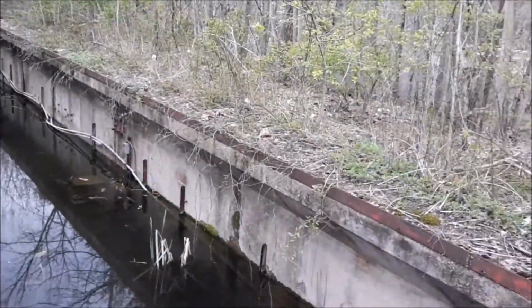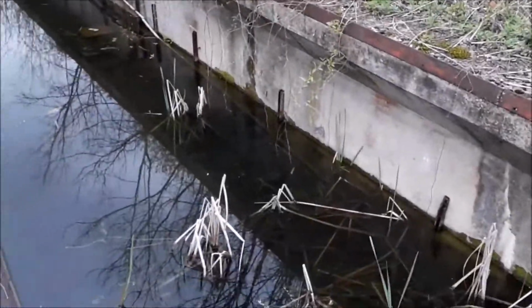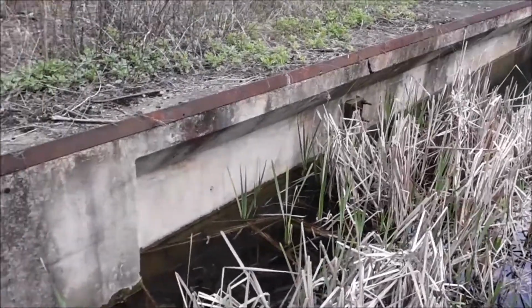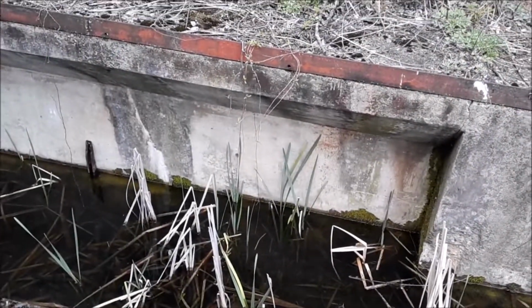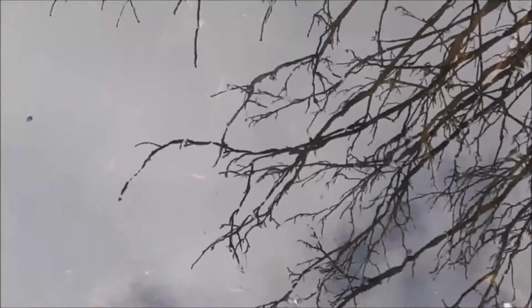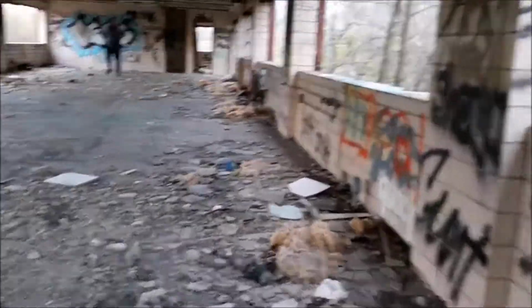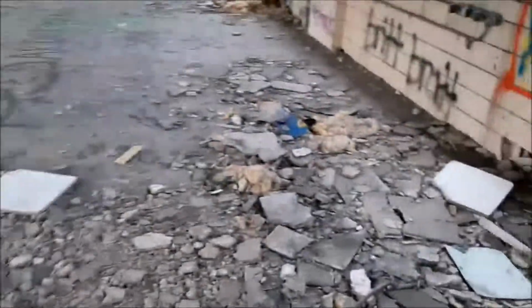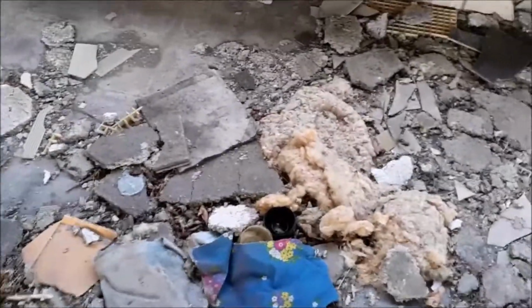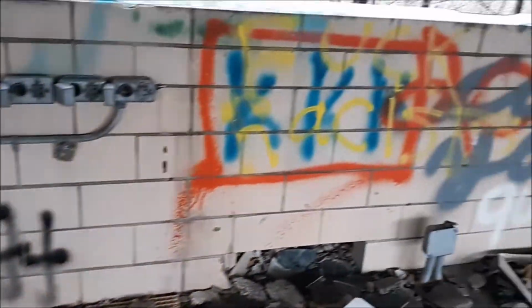I think this might have been some... Hey, there's tadpoles. There's tadpoles in here. Look. Fishies! Yeah, there's fish in that water. I see fish. Whoa, there's like a... Very, very careful.